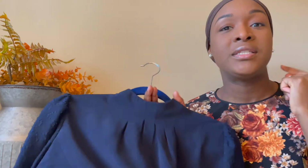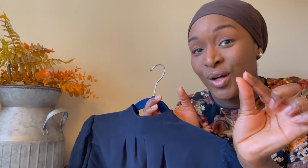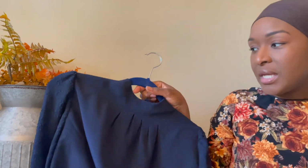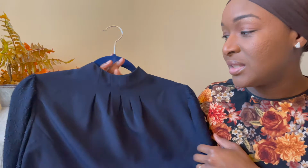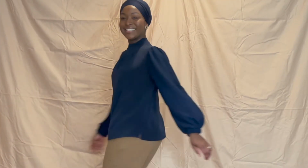I first put in the pleats and it was not going to fit. So then I had to make the pleats smaller so that I would have more excess to actually get around my neck. So this isn't the full depth or width of what the pleat is supposed to be, so it kind of doesn't sit the way I guess it's meant to. But all in all, I've worn this shirt.